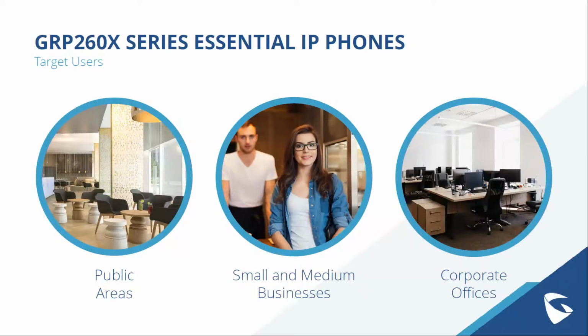to give access with connectivity and connection with those PBX users. And for small to medium business and corporate offices, since the faceplate could be changed, we can use the logo or whichever preference they have for the IP phones.